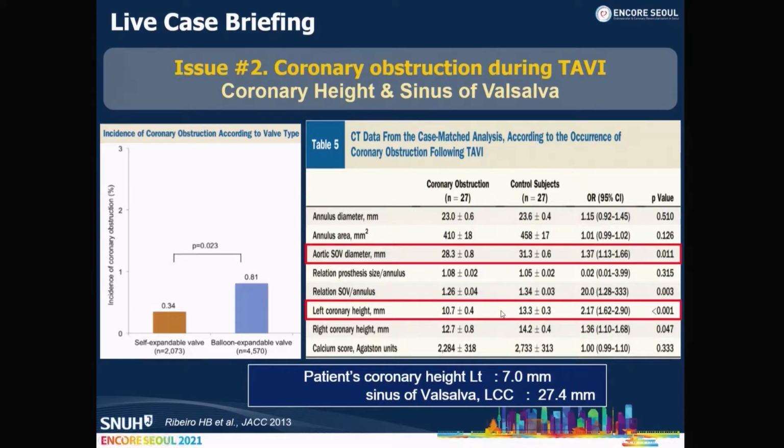On the left side, you can see the incidence of coronary obstruction with Evolut is 0.3%, while Sapien, 0.8%.